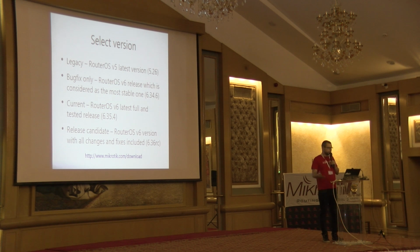So, what is the legacy version? It is RouterOS version 5, latest version 5.26 at the moment. It's actually, I guess, more than 2 years old version, which people use nowadays basically on older devices, like the ones which they bought 10 years ago and so on. Then you should choose this version. But if you use newer products, you should always choose any of other channels.